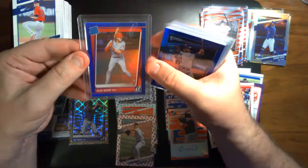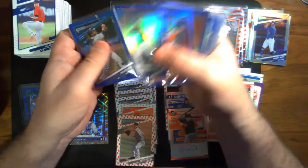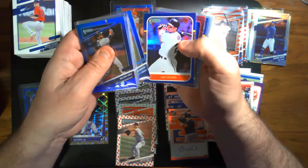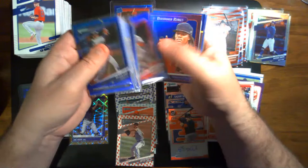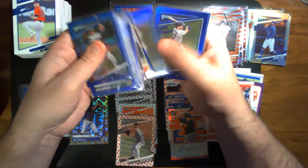But speaking of parallels, got some decent blues. Got the rated rookie there of Alec. And Nick Madrigal, Soto, Sammy Sosa, Alonso. Tomei, Big Mac, Nola, Walker Buehler, Aaron Judge, Diamond Kings, Yordan Alvarez, got the Acuna Diamond King, Gary Carter retro. Altuve nickname.